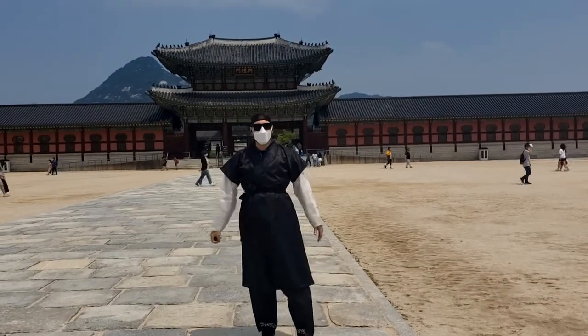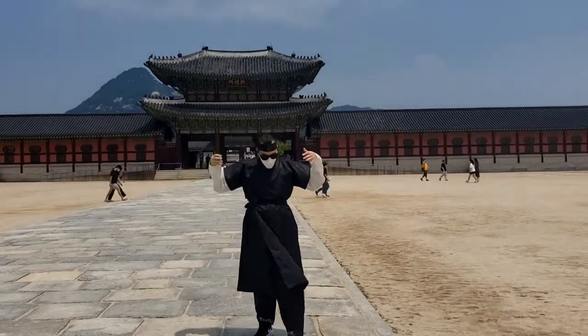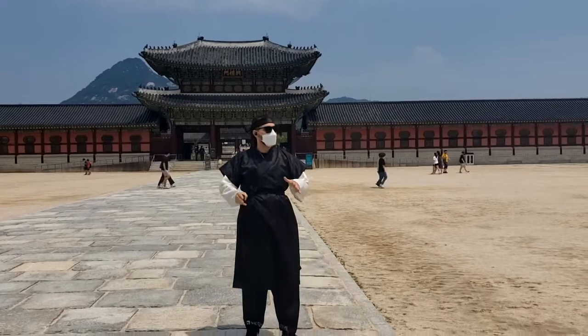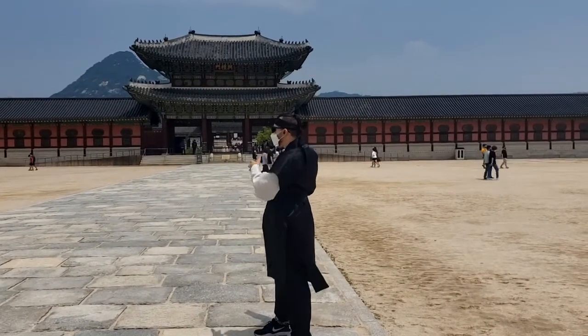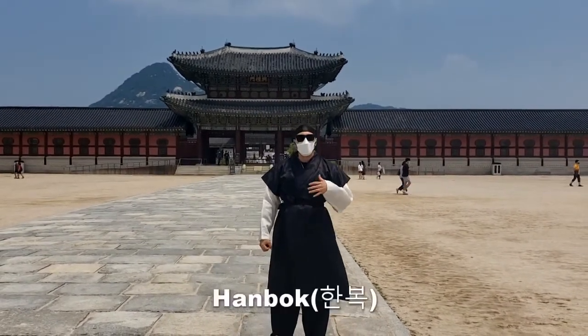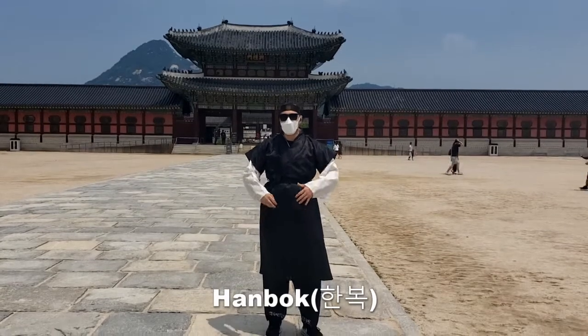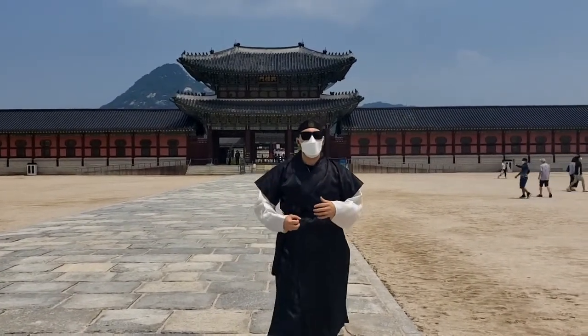안녕하세요. Hello, welcome. Look, we're all decked out. We got the formal wear. This is the only way to come to the palace. As you can see, we have the entrance behind me. But I am wearing a traditional hanbok to kind of walk around and celebrate going to Gyeongbokgung Palace. I'm just going to go a little closer.